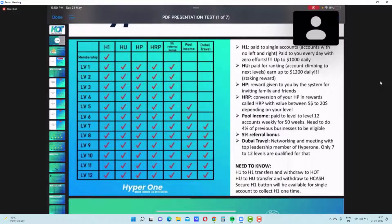The Secure H1 button will be available for a single account to collect H1 one time. So when we come back to the table, when we look at a membership account, it only receives H1 every day for 400 days.